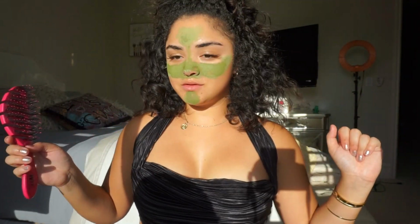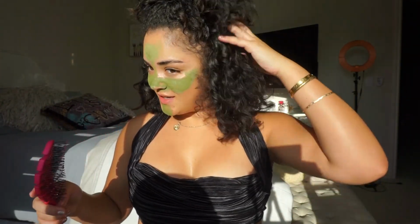So you heard it here first, folks. You actually can brush your dry curly hair, because look at this. I love it. I'm obsessed. I'm gonna do my baby hairs and stuff after I do my makeup.